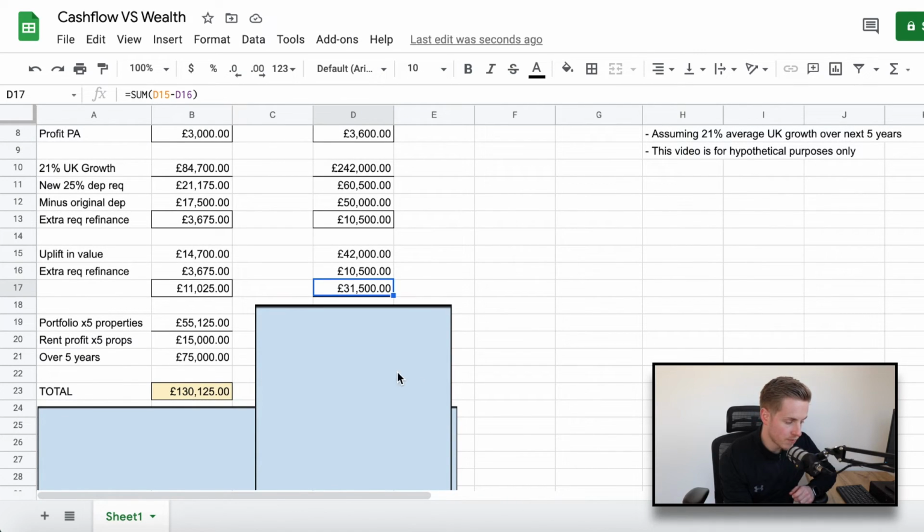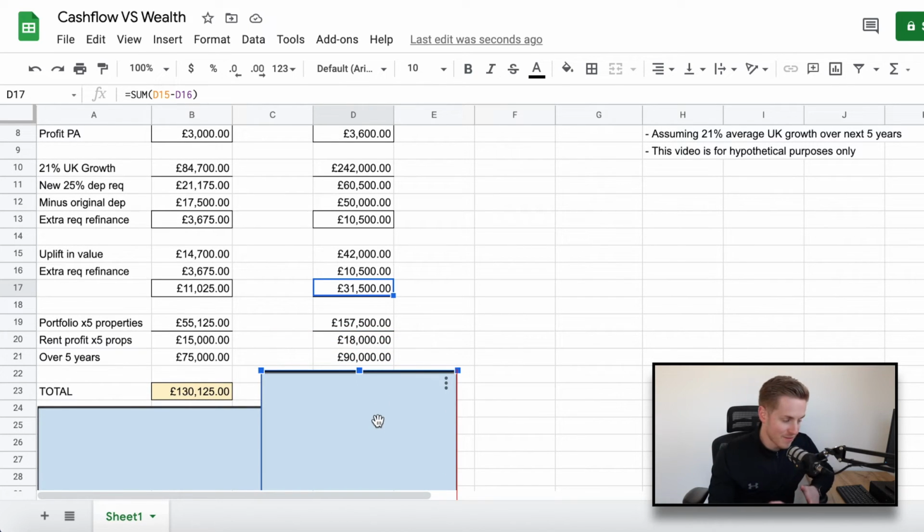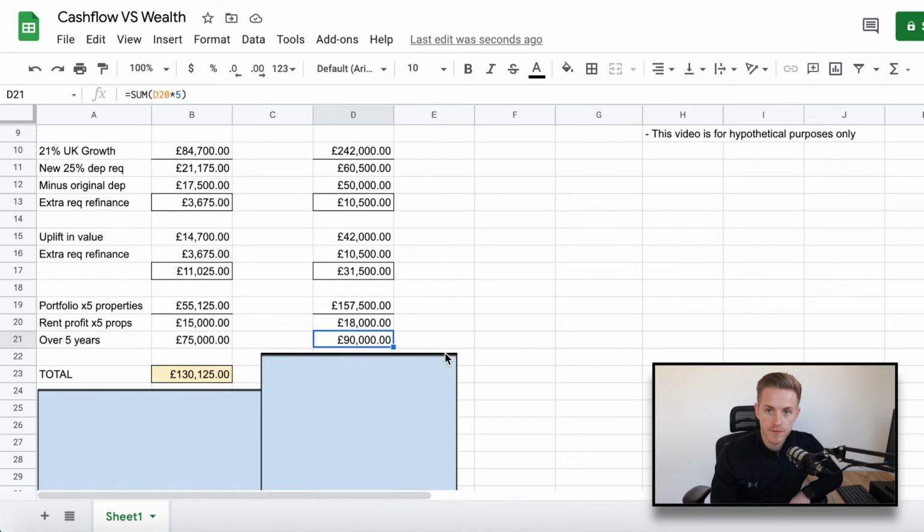And if we assume that over 5 properties, all at £200,000, all going up at the same value over 5 years, we've now created an additional £157,500, which, yeah, okay, maybe actually this is interesting, this side of things. However, let's take the rent, isn't actually that much more. So £18,000 per annum for 5 properties at that value over 5 years creates us a £90,000 profit in rent, giving us a total of £247,500.